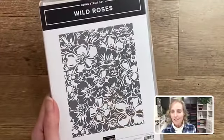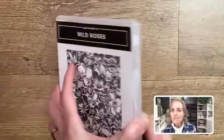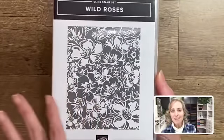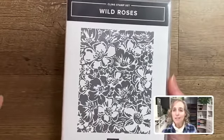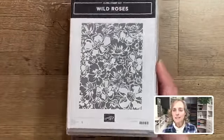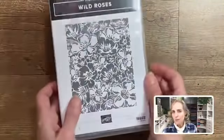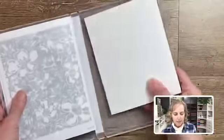And I have a special card in mind with this stamp set. So it's called Wild Roses. It looks kind of scary in black, but I'm picturing stamping this on a background in like a light pink or a light yellow or a light green color. And it would just be like that subtle floral background, kind of like a designer paper that's stamped in whatever color you want. I got it in the cling mount, of course.